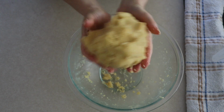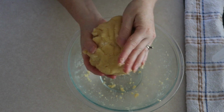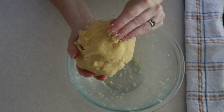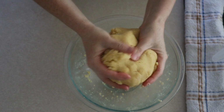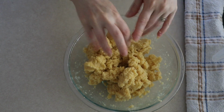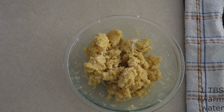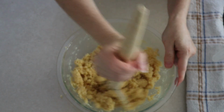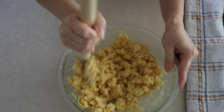Here, it seems to me like my dough is not coming together as well as it should. So if this happens to you, then you need to add a little bit more of either 1 more egg or a binding agent of some sort. I'm going to be using a 1/4 teaspoon of xanthan gum and 1 tablespoon of warm water. And I'm just going to stir that in and see how that makes my dough feel.